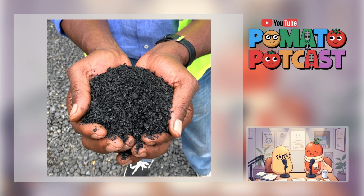Okay, let's dig into those benefits then. First, the climate side. How does putting this stuff in the soil help with climate change? Well, the main thing is that biochar is mostly carbon, very stable carbon. And where did that carbon come from originally? From the atmosphere. Plants pull CO2 out of the air through photosynthesis to grow, right? Right. So that carbon is in the plant material. Pyrolysis then takes that captured carbon and stabilizes it, locks it into the biochar structure.